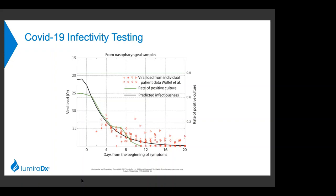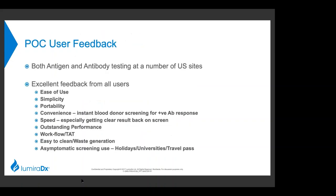If we go to the next slide, this shows user feedback. So we have run multiple studies on our antigen test and also our antibody test, and have had a lot of feedback from users. As I said at the beginning, we designed the system to be very easy to use. And this is what we get back from our users. It's very easy to use, very simple.